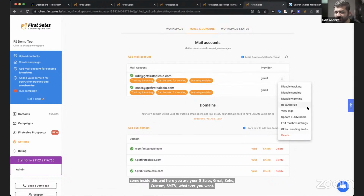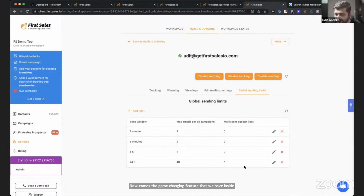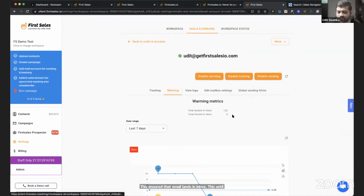Now comes the game-changing feature that we have inside the platform, which is known as global sending limits. We are the only platform in the world to have global sending limit. This ensures your email lands in inbox. This ensures you're not oversending emails, and you would never land in spam. Another amazing feature that we have is warm up.